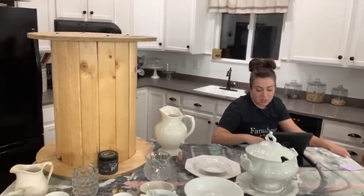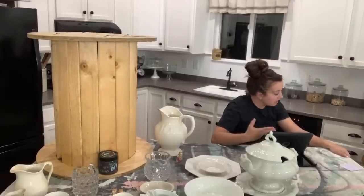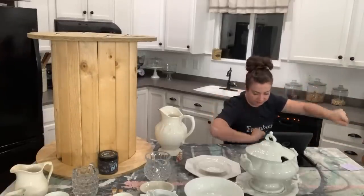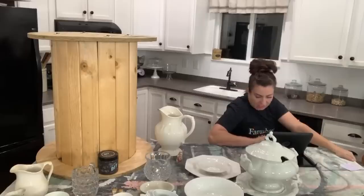Lori says it's strange, not weird. Is it a fancy washstand? I don't know, because why are these floating way up in the air? I have no idea. All right, it looks like the same wood to Dina.